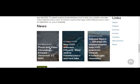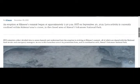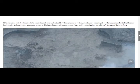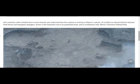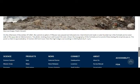So let's look at this photo and video chronology. December 27. Okay, this is the September 29, it says here. Okay. Scientists collected data to assess hazards and understand how the eruption is evolving at the summit. That's one of the pictures.